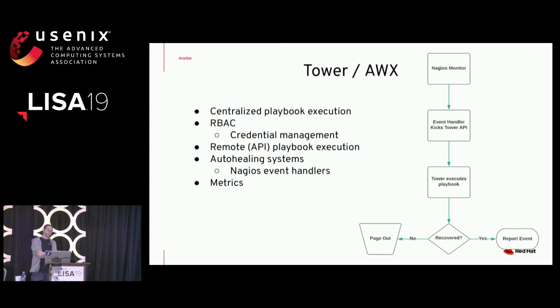So then the next thing we did was deploy Tower. Shortly after Red Hat acquired Ansible, they open sourced Tower. And Tower is kind of the management system for Ansible. The upstream project's called AWX. It's free, it works well, it's fairly stable, but the community is also where they innovate. It's pretty much the Fedora to the RHEL, right? It's that upstream project. And Tower, and AWX, gives you centralized playbook execution, so a single node or a single cluster from which to execute all your playbooks.